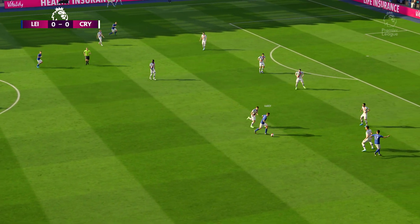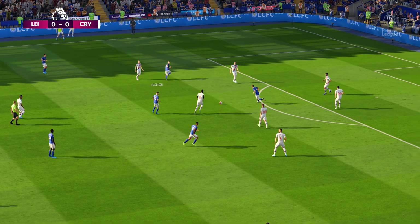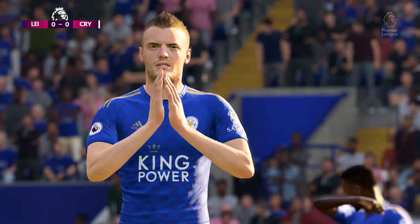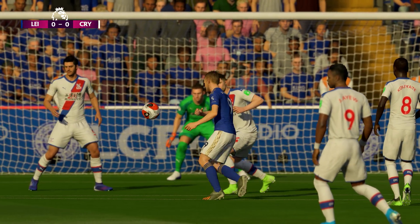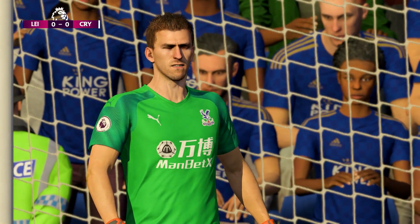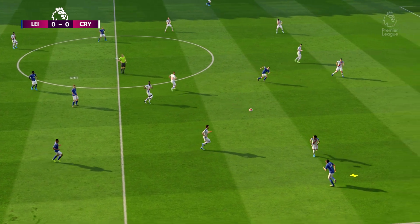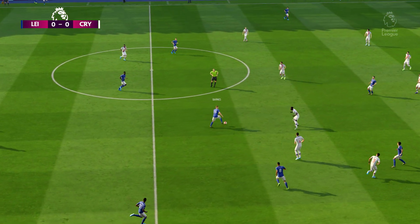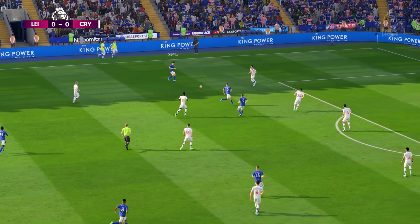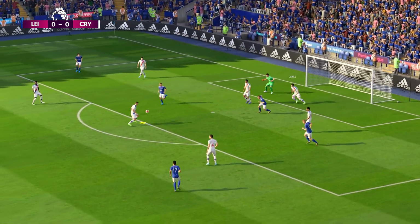Here's Iosi Perez. It's Jamie Vardy. Super block. To pass the ball a bit better than this if they're going to make progress, giving it straight away. Can put them in front here. Turned onto the woodwork by the goalkeeper.